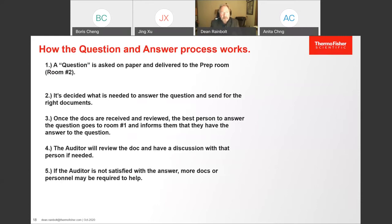So they're going to come in and might have to wait a few minutes for me not to be so busy. And then I'll look over the document, and if I have a question, then I'm going to ask the question. Now, if I'm not satisfied with the answer, I might request more documents, or someone else who maybe knows a little more and can answer the question to that specific item that I've asked about. So it's kind of an open thing. You have to be ready for anything because you will never know what I'm going to ask for.